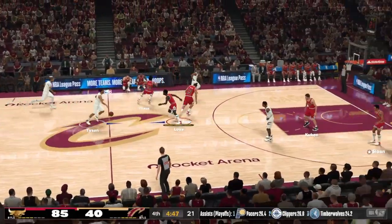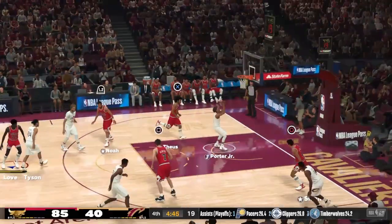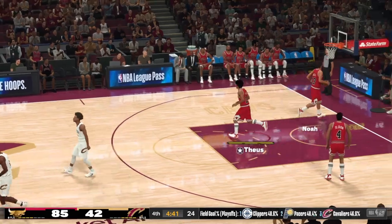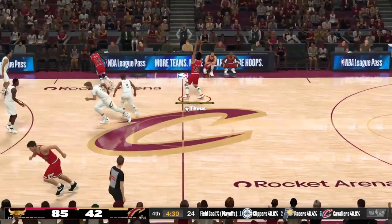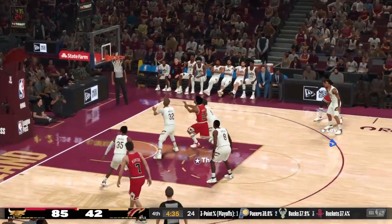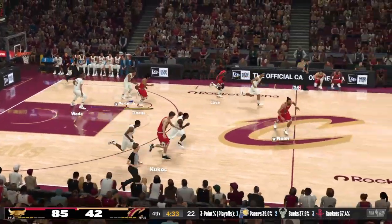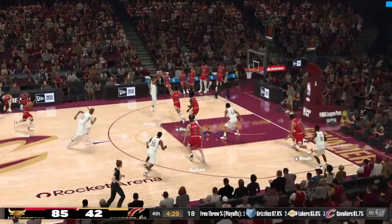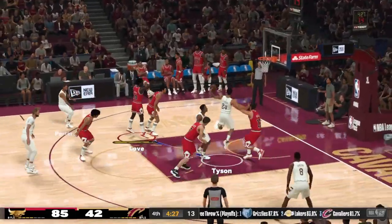And Cleveland has possession to the paint. And then Porter with the dunk. Saw the angles and led him right to the hoop with that pass. Here's Chicago now. Love for three. It's rebounded by Wade. Fourth quarter now. We're about a minute and a half in. Here's Porter. Here's Tyson.